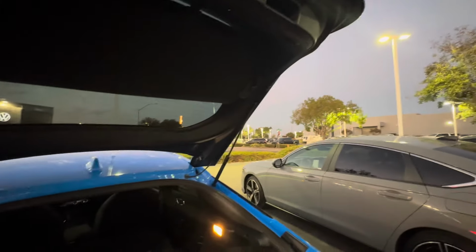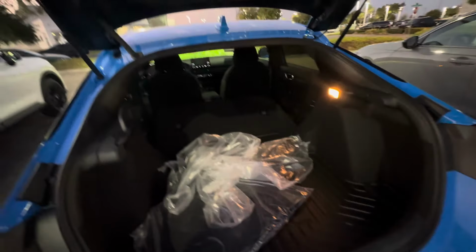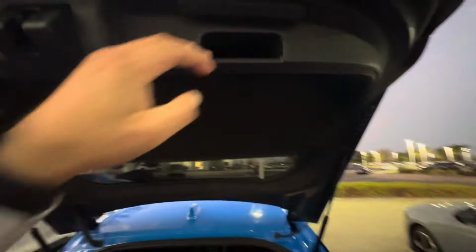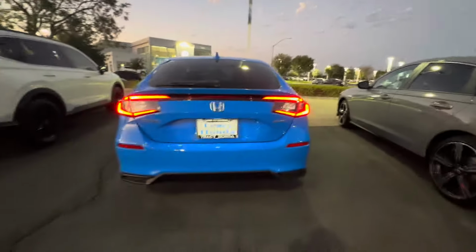So if you remember the 10th gen, wow, my internet's going off right now. If that beep that you keep hearing is my phone. So I'm your internet manager, I'm gonna get the leads. So anyways, I was saying the 10th gen used to have this open right here. See, now it's closed. So there's that right there.